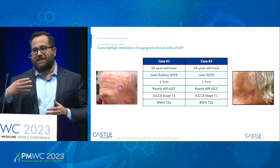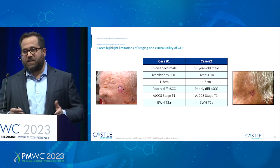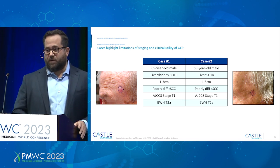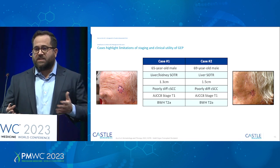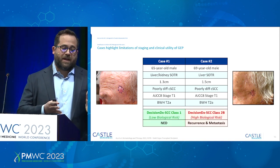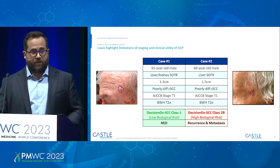But our staging system identifies both tumors as being nearly identical, T1 by AJCC or T2A by Brigham and Women's. And those are both early stages in either of those schema. And they look identical. It's difficult to know which of these patients is likely to have a poor prognosis, and yet the DecisionDx-SCC test can identify differences in their gene expression for these two different tumors.